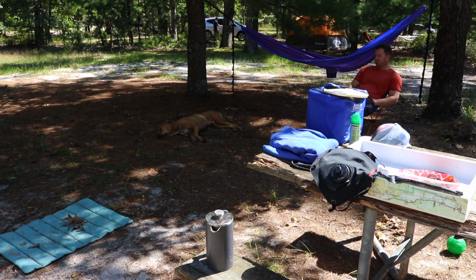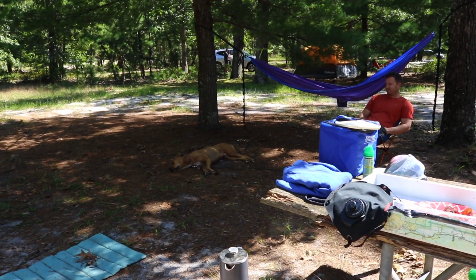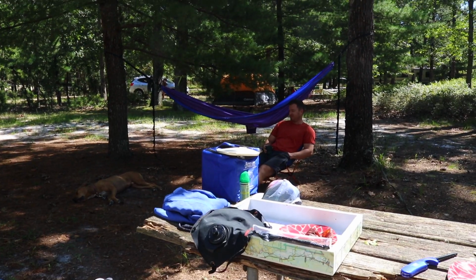And there's Redford. He's been going back and forth from napping in the shade to napping in the sun. It's a hard life to be a Redford.